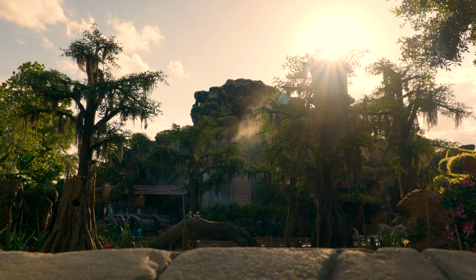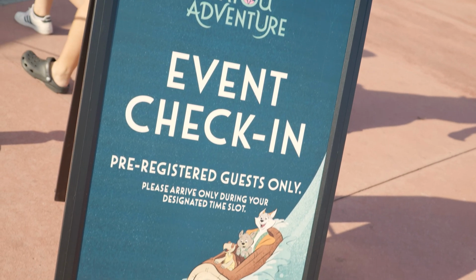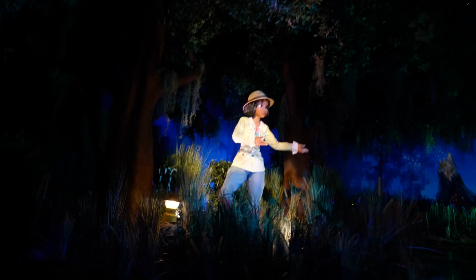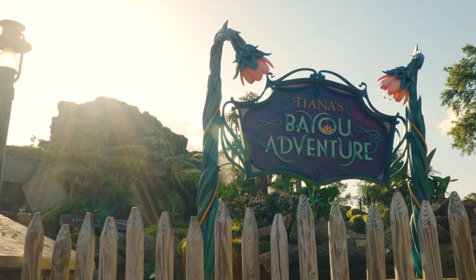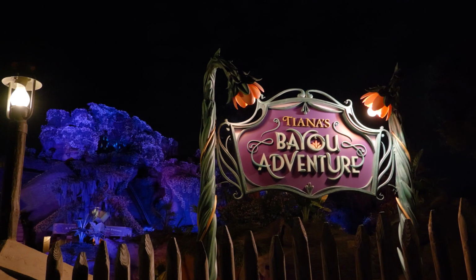Hey y'all, Pancake here. Today we are traveling down the Bayou for the very first cast member preview of Tiana's Bayou Adventure. We're going to explore the queue, ride the ride, and see this ride transform from day to night. Come along and let's check it all out.